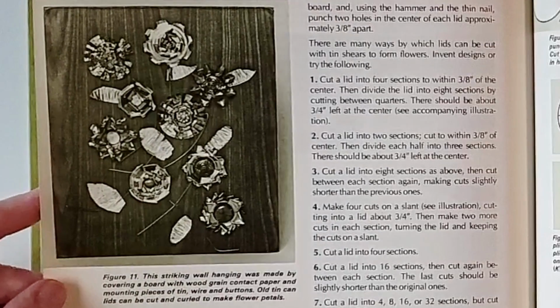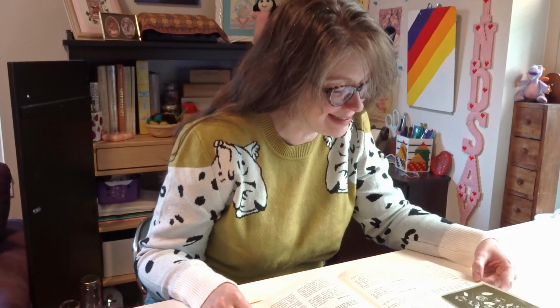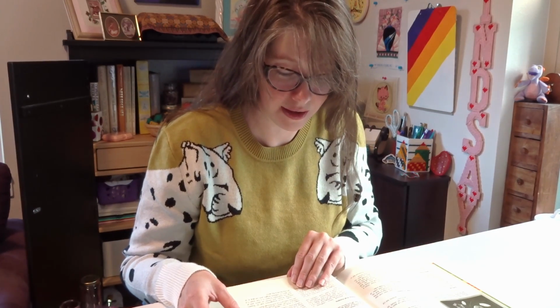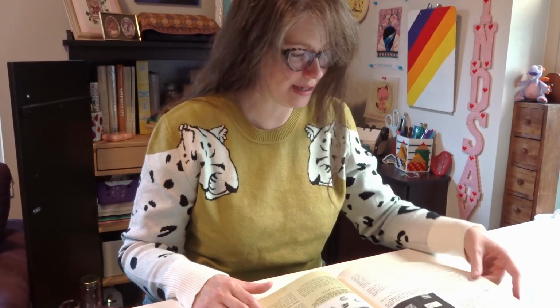Oh, that's kind of cool. Again, old tin can lids can be cut and curled to make flower petals. That does not sound safe. Wow. Just wow. What else do we have here?